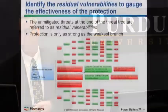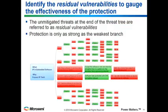If this threat is really executable and they can overcome the mitigation that's next to it, and then they can execute this threat to overcome this mitigation, and we were already concerned about this threat because we put a mitigation in place. If this threat then can overcome this mitigation, and this threat overcomes this mitigation, and so on, all of a sudden they have the IP. They didn't have to execute any other path. They only have to be successful on one of them. Our protection is only as strong as the weakest branch.